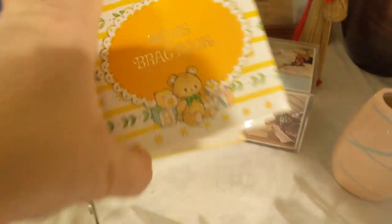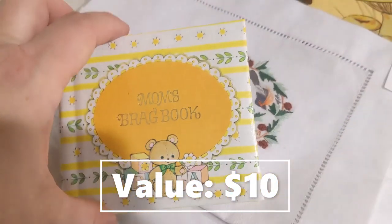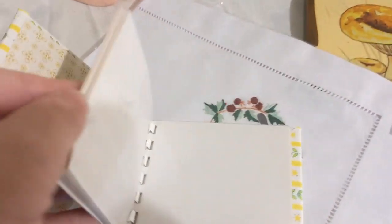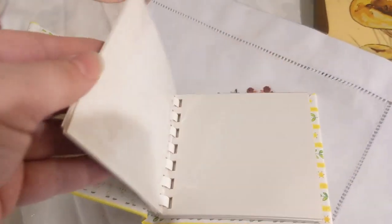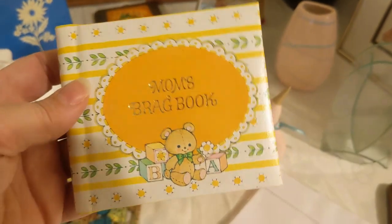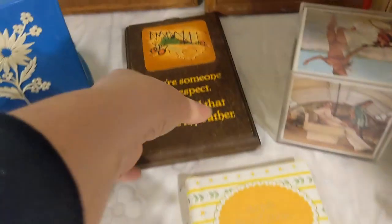And then down here, I always grab these because you can usually get them pretty darn cheap at thrift stores. But a nice vintage brag book. You just slip your little photos in this. I think most of these items are going to definitely go on my Jane Street Market shop on Etsy for the vintage store. But this is in really good condition. I love the colors. And Mom's brag book, that's just so sweet for your new baby.